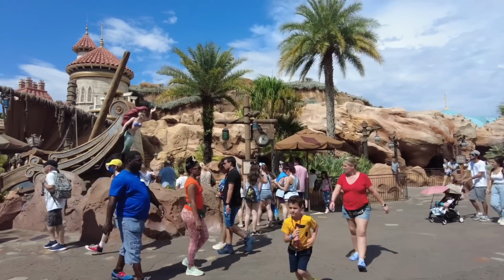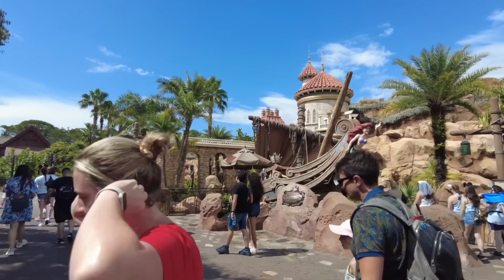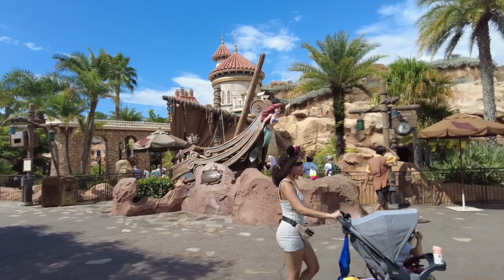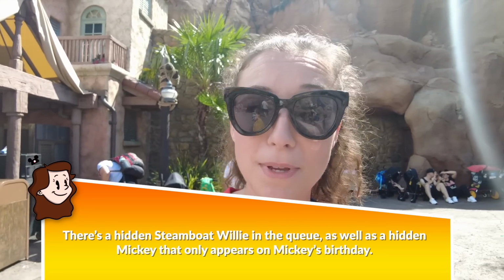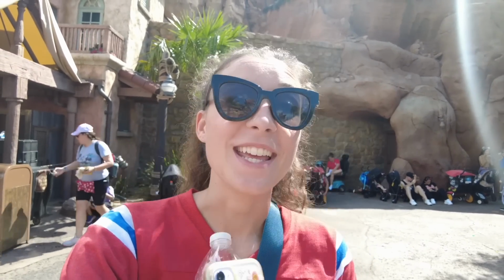Now, there are several hidden Mickeys surrounding the area of Under the Sea Journey of the Little Mermaid. Specifically, there's a hidden Steamboat Willie at the exit of the attraction after you get off, as well as a hidden Mickey that only appears on Mickey's birthday. I'm not joking, this is a hidden Mickey that you can only see one day of the year around noon. It is in the queue of The Little Mermaid, kind of towards the beginning of the queue.